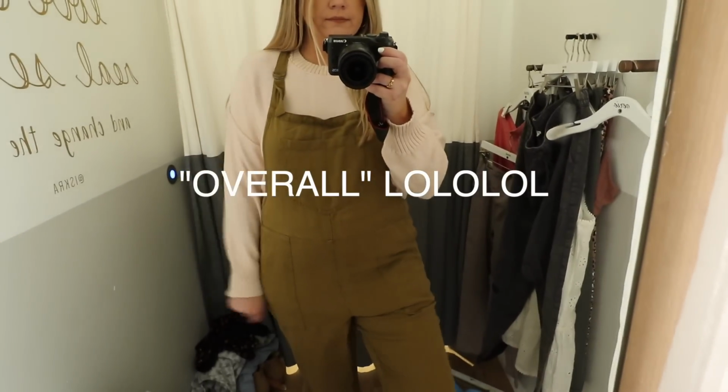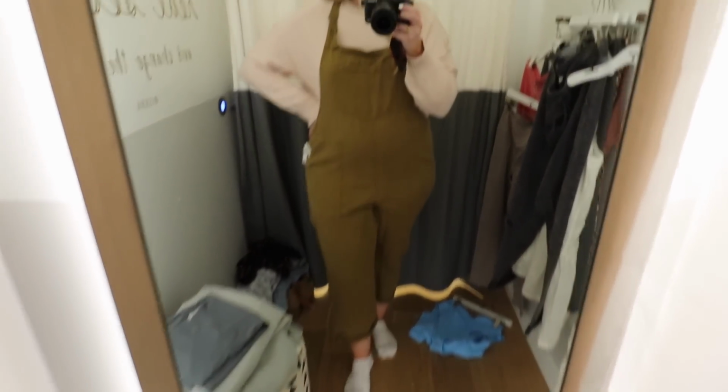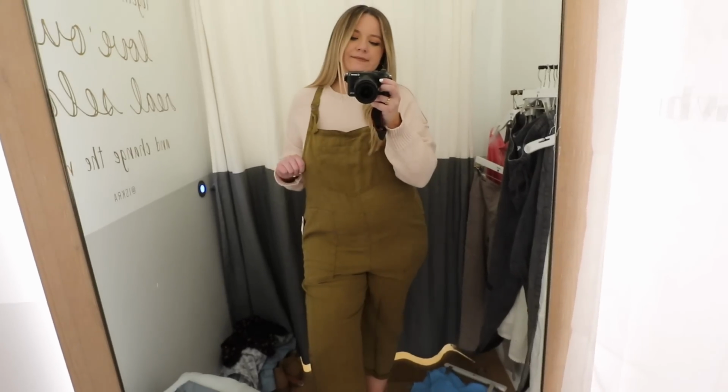Oh my god, did you see what I literally just did? That was by accident, but overall, these overalls were pretty. Okay, I'll see myself out now. Hold on, I need a break. I'm back. I have collected myself.